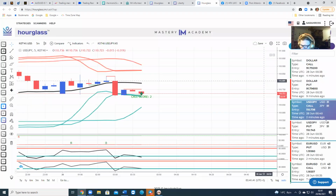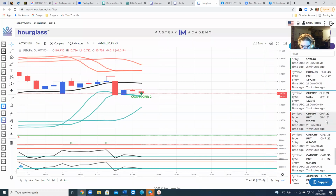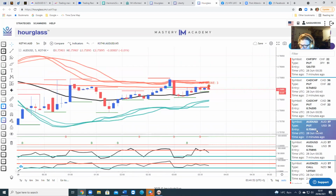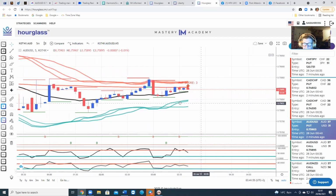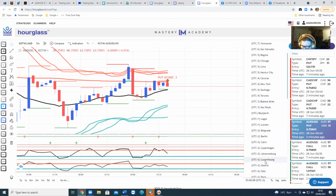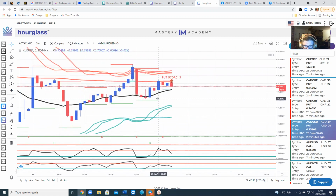Have a look down here. Australian dollar. 57 to 31. It was a put. So that's okay. There it is, struggling on this line, which has turned red. So 3 minutes to go before the 45 candle. So from the half hour, I'd normally expect price to want to move up for the hour.